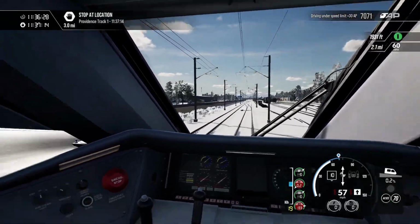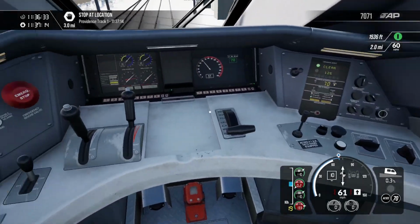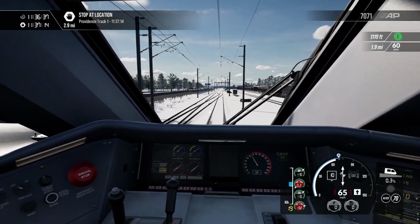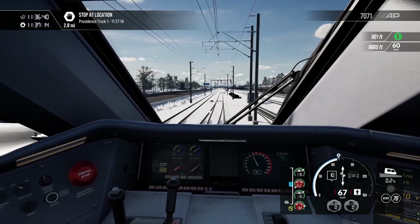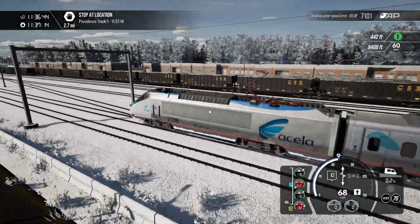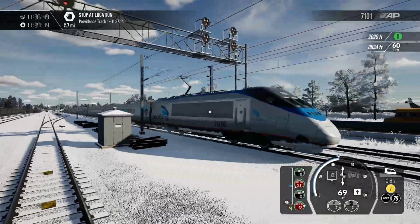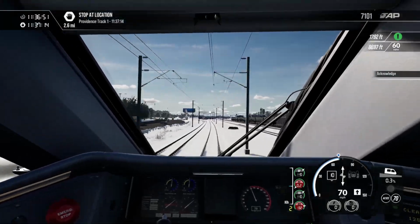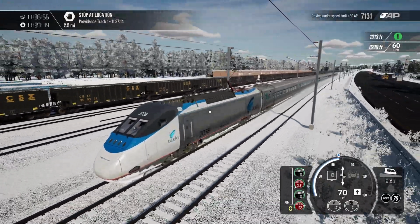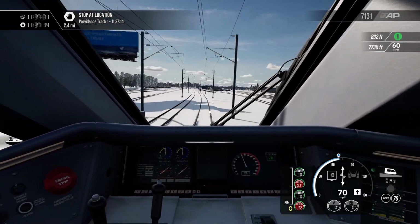It's just getting used to the controls, definitely. Normally, obviously, you're very much just on the throttle and the brake, but having the third lever for the cruise control adds a bit of a different dynamic, but I like it. It's just about getting used to it. Nice to see us going past some CSX wagons there. Gives that feeling of busyness on this route. Love it.